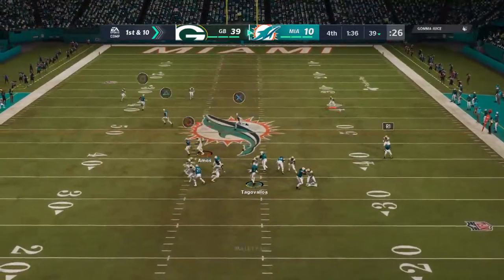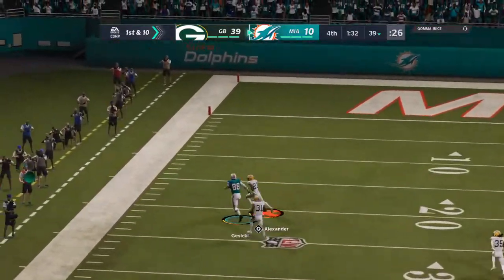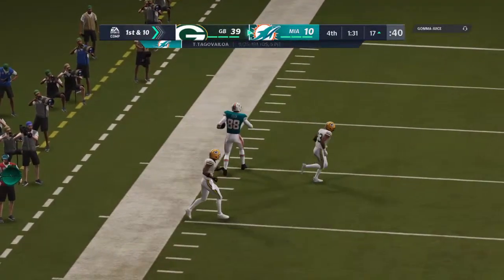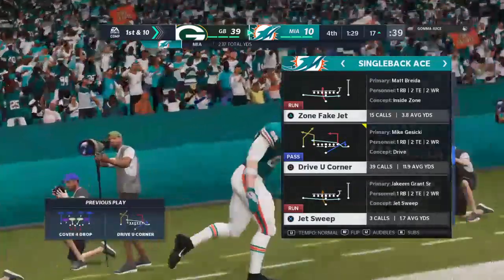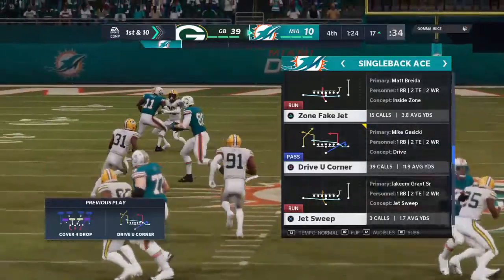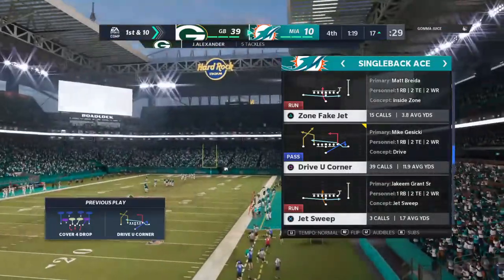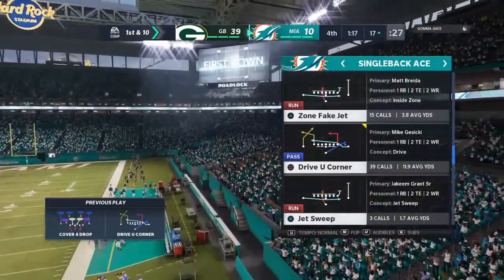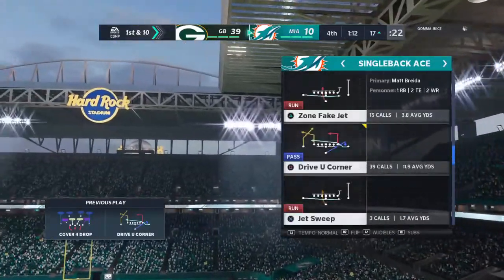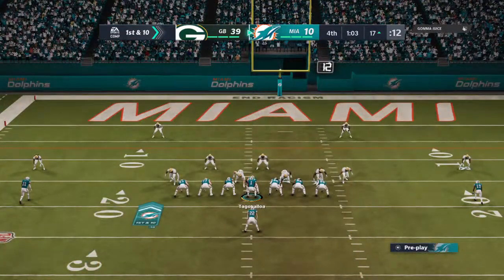Here's Tua. Oh, he's got a man wide open, complete. And he takes it down deep into Green Bay territory. A big play there for the Dolphins. 44 yards, to the 17-yard line. So the big play means just like that, they'll operate from the red zone now on first down.